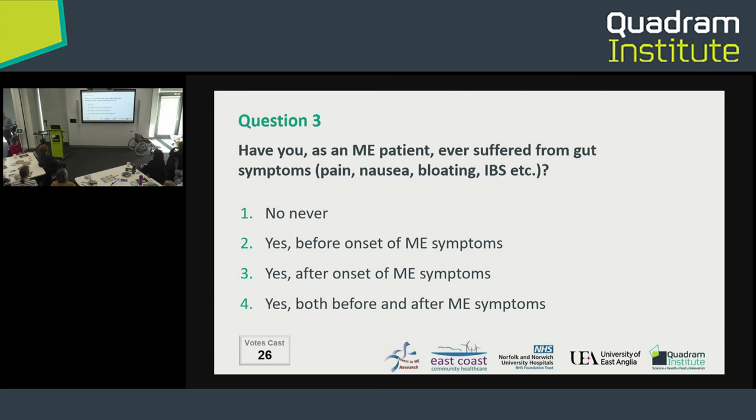So I think we're there. The majority of you say yes, both before and after ME symptoms, which is interesting. 38% after onset, 8% never. That's probably more or less consistent with what we understand from all the studies done to date, that the majority of ME patients will have GI symptoms of some description, and in some cases it may precede disease onset, but may accompany other symptoms.